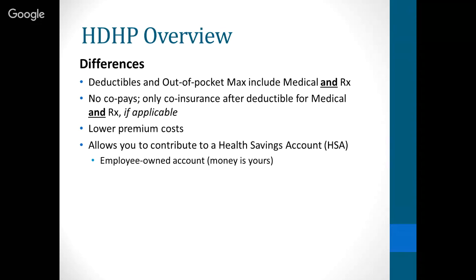In addition, a high deductible health plan allows you to contribute to a health savings account, which is an account owned by you, the employee, and the money is yours should you choose in the future to leave the college or retire.